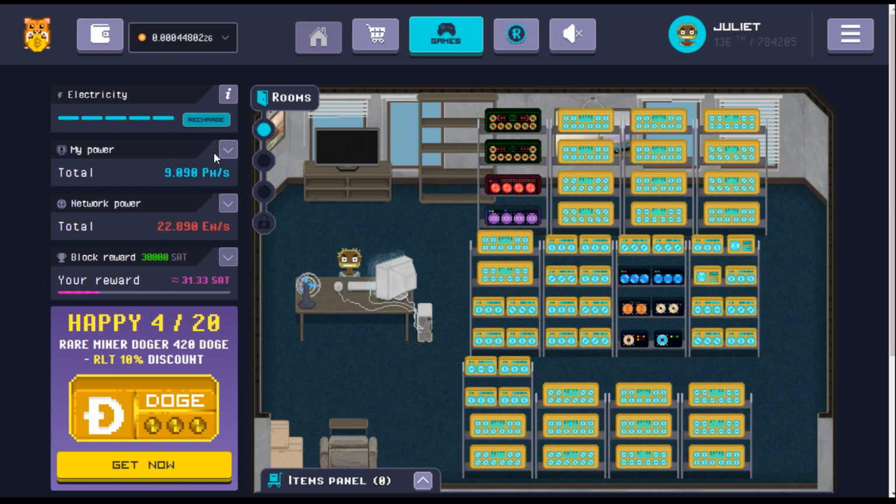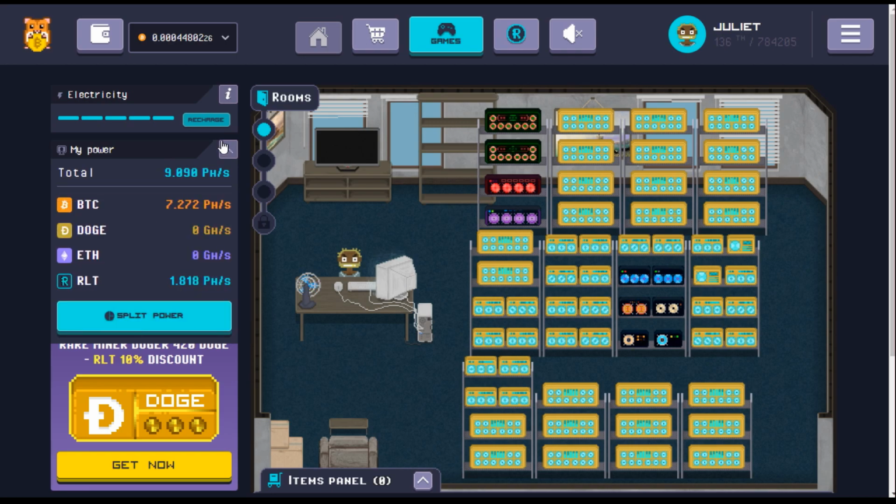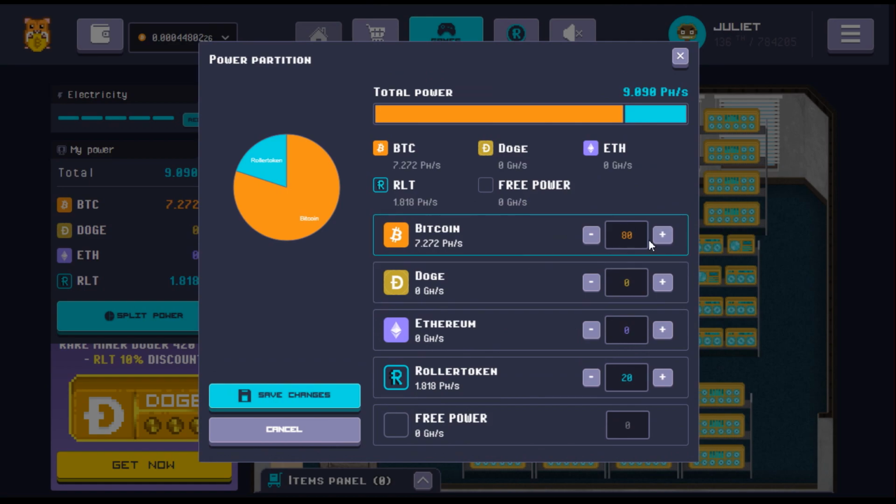If we go into my power, before I was mining BTC and Doge. Now, because of the drop in block size of Doge, I've split my power differently. I've done 80% on Bitcoin, because Bitcoin is what I'm looking to withdraw, and then I've put 20% on RLT with the idea of building that up to purchase more miners and reinvest in that.